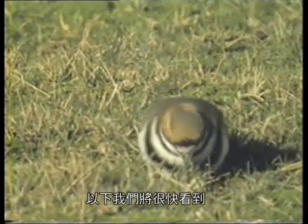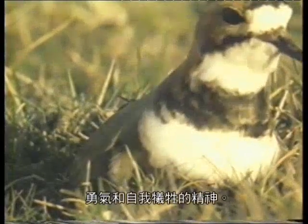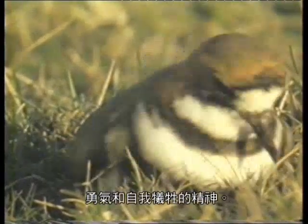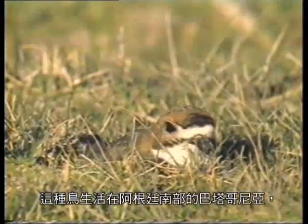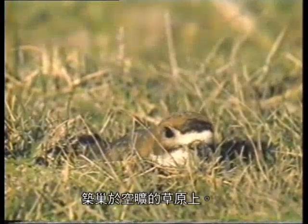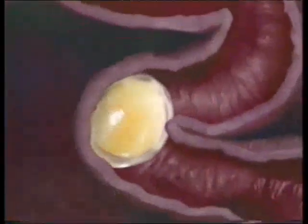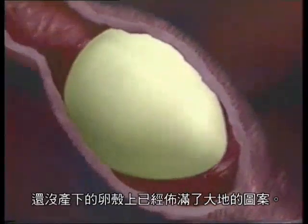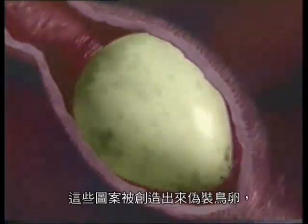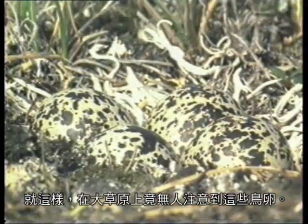As we shall see shortly, the golden bird's skill in camouflage, its acting abilities, its courage, and its self-sacrifice astonish people. This bird, which lives in Patagonia, makes its nest in open grassland. The maturing egg in the mother bird's stomach is covered with earth designs just before it is laid. These designs are a special means of protection created to camouflage the egg. Thus, the eggs go unnoticed in the grass.